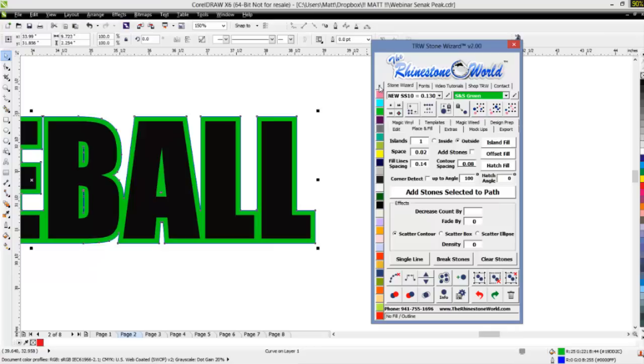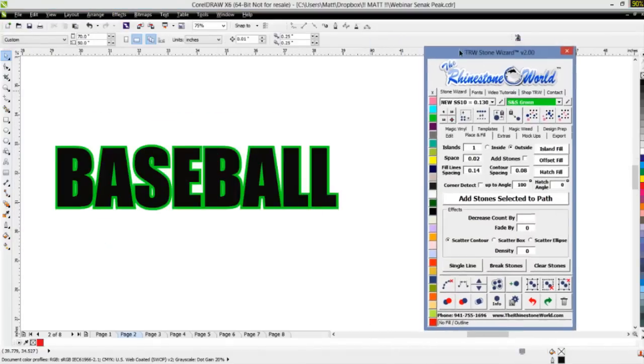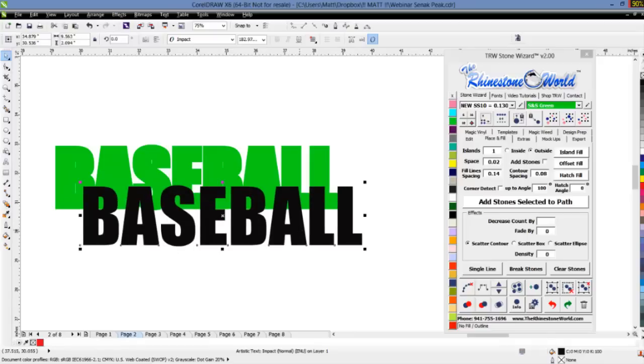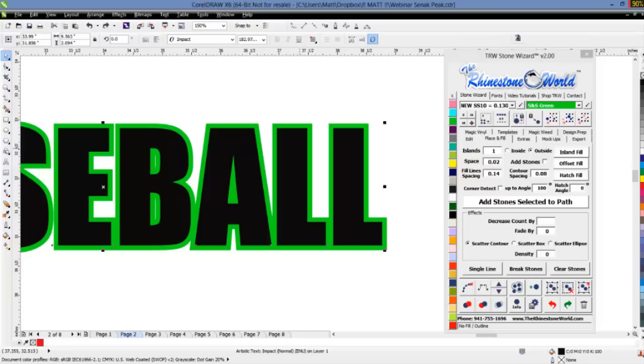Up here, I can right-click to get rid of that outline. So I right-clicked on the X up there to get rid of that outline. So this is what we have right here. So far with this design, we have this baseball back behind it, and we have the black baseball right there. Well, we want to create a small contour so that when we're using glitter vinyl with glitter vinyl, this black is going to get a nice full bond to your apparel or garment and have a slight contour overlap of that green.